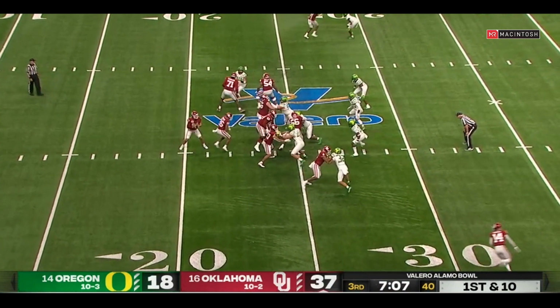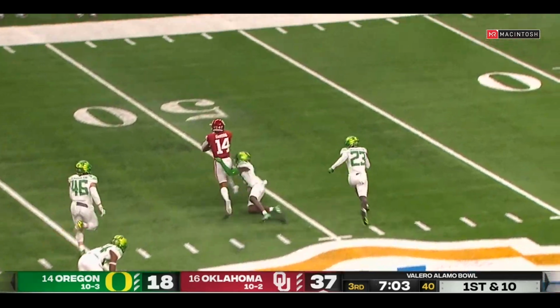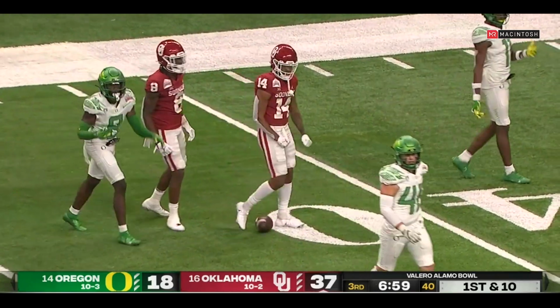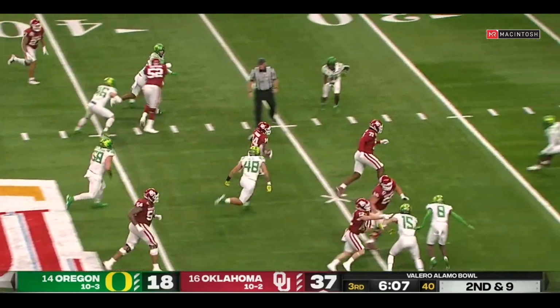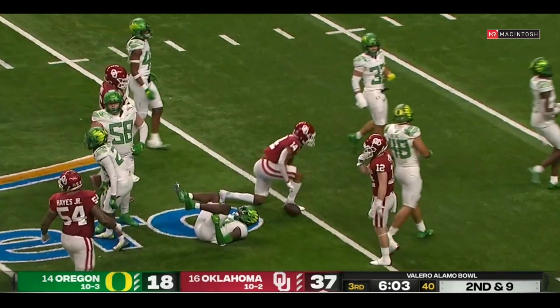As Oregon tries to inch back in this game, Caleb Williams throws it down the middle. He's got Farouk into space across midfield. And Oklahoma with a big hit of 30 yards. Williams, Farouk again. Boy, is he good in space. Farouk breaks across the 25-yard line.